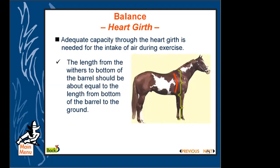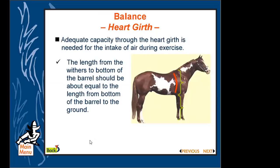Evaluating a horse's heart girth for depth is an important part of determining balance. The rib cage of the horse encloses the heart and lungs of the horse, and its size is proportional to the volume of air the lungs can hold. Therefore, a deep heart girth will allow the horse to take in more air during periods of exercise. In addition, the length from the withers to the bottom of the barrel is important and should be approximately equal to the length from the bottom of the barrel to the ground.